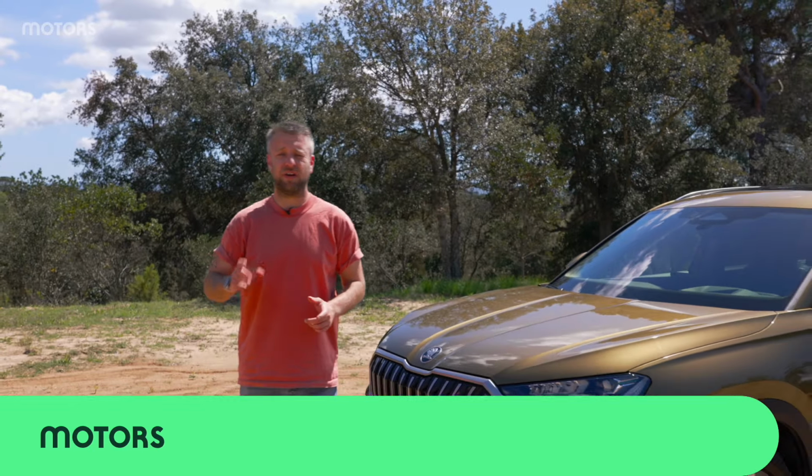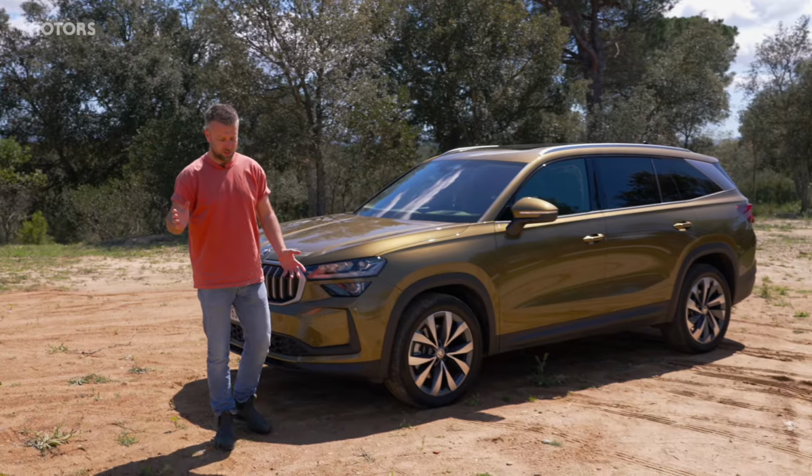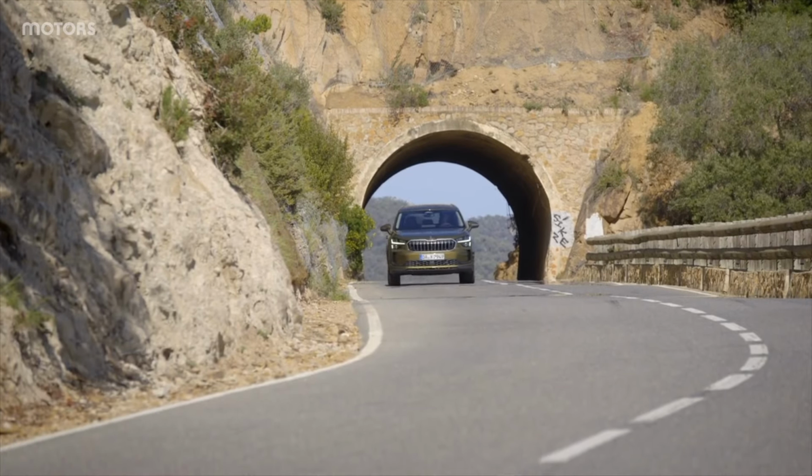The Kodiaq has proven to be an incredibly popular car for Skoda, and since its introduction in 2016, over 865,000 models have been shipped out worldwide. So replacing it, well, that's no mean feat. But it does bring us to this.